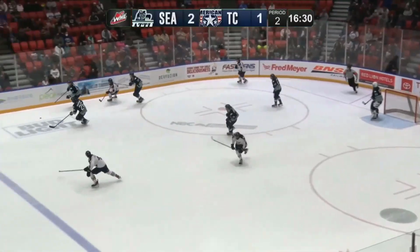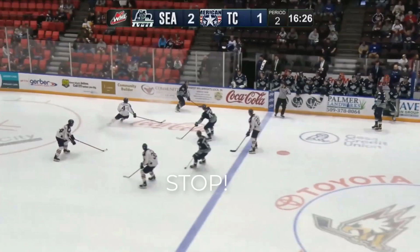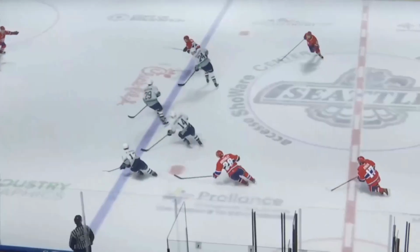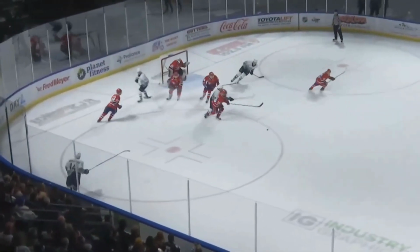Here, he joins the rush. The puck carrier cuts back. If he stops in space, this could become a scoring chance. Instead, he just gets the puck behind the goal line. When he gets the puck in these situations, the skill doesn't shine quite as much.